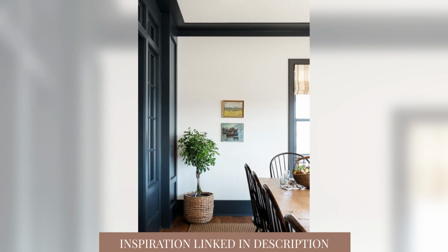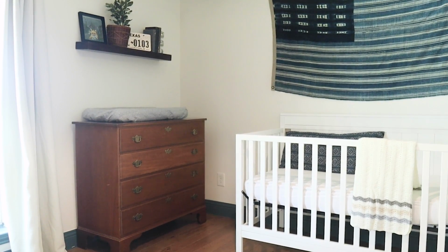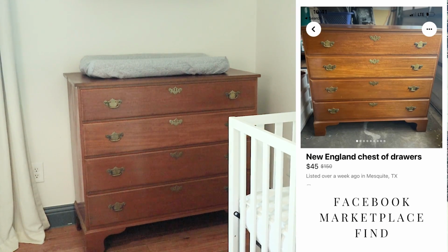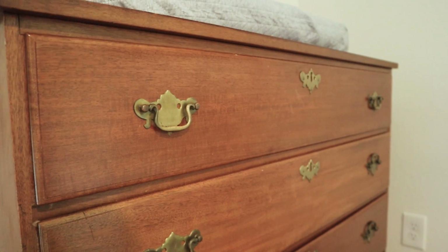We did a molding around the entire room to kind of tie it all together, and we also painted that in the Waterloo. The inspiration for that was actually from a dining room, not from a nursery. So I saw this from a nursery in green, and then the blue trim from a dining room, and that allowed us to finish the other side of the room. We found a vintage dresser on Facebook Marketplace for $45. It did take some time to find because Mom and I kept finding pieces that were just maybe a little too ornate or too long.